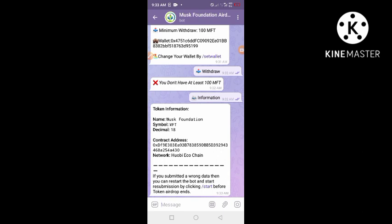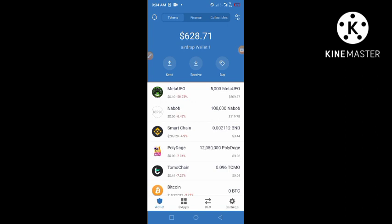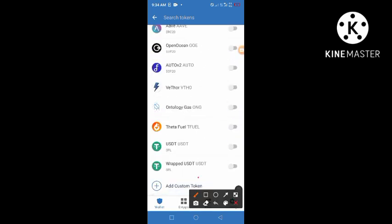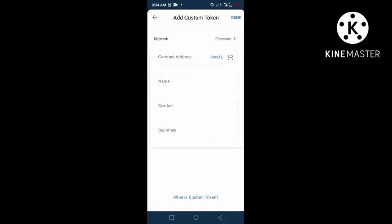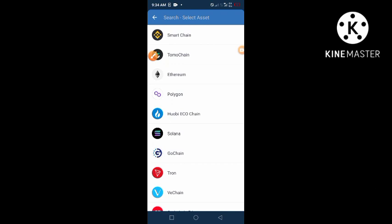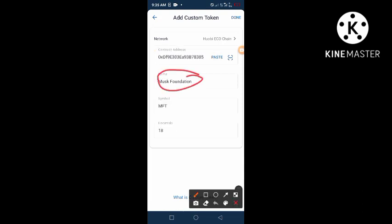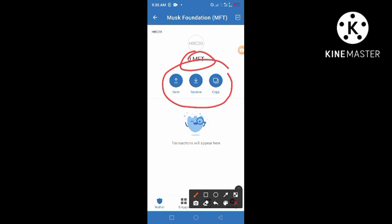Then we can now move back to our Trust Wallet and add the token. So guys, if you're here, just click on this again, and then you can scroll back to the last thing here, that is add custom token. Click on it, then you want to change this network to HECO. Select this, then you want to paste the contract address, and boom guys, every other piece of information has been filled. Make sure they are correct, and after that, the next thing you want to do is to click on done. Okay, so I guess this is the token here. So in case you click withdraw and the token is sent, you should be able to see it reflected in your account.